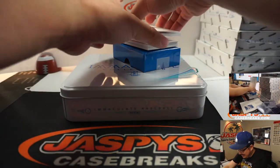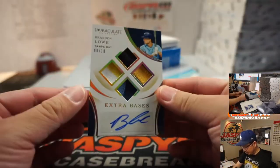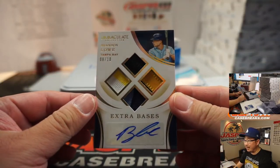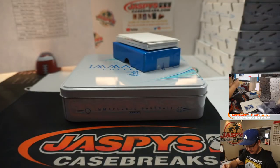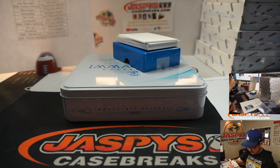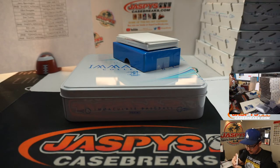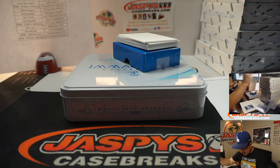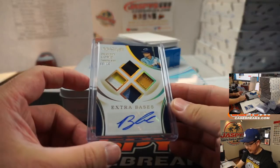Okay, next one we've got extra bases. That's some great color in there for the Tampa Bay Rays. Brandon Lau, 8/10. This actually might go into a 180 top loader. Eric Leal with the Tampa Bay Rays. There you go, Eric.